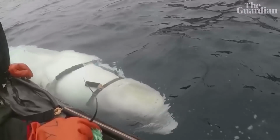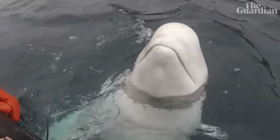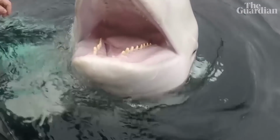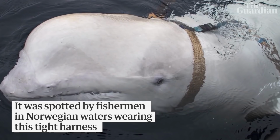Take the recent story of a beluga whale that was found in Norwegian waters, complete with a tight harness with the words "Equipment of St. Petersburg" imprinted inside, and a mount to hold something like a camera or a weapon. While Russian authorities refused to identify it as one of their own, Norwegian researchers were sure that it was one of many Russian animal spies used to gather intelligence in the region.